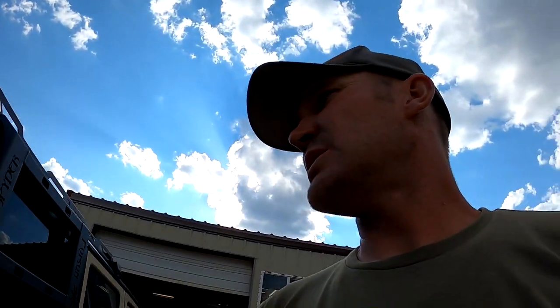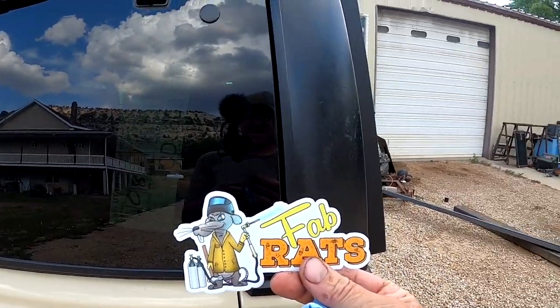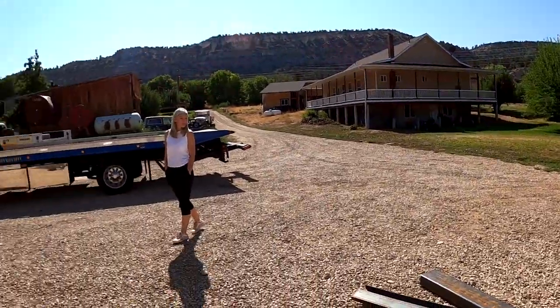All right, so the Jeep's done. We're just putting the finishing touches on it, which is happening right there in the corner of that. Can't have a Jeep without a Fabrat sticker in it. Much better. That's good. All right.